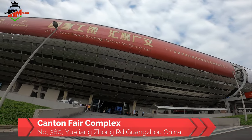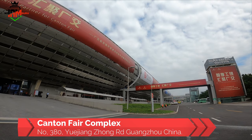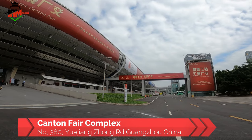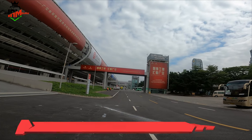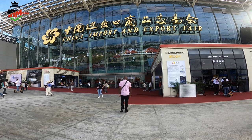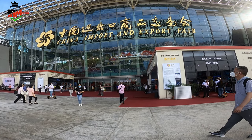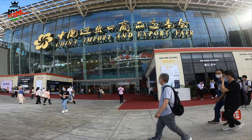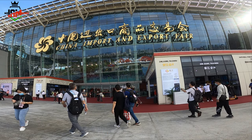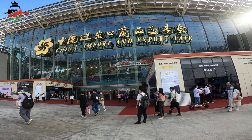The Canton Fair complex is located in Pazhou Island in Guangzhou. It's the largest modernized exhibition center in Asia, maybe also the biggest in the world. The complex covers a total construction area of 1.1 million meters squared, with an indoor exhibition area of 338,000 meters squared and an outdoor exhibition area of 43,600 meters squared.